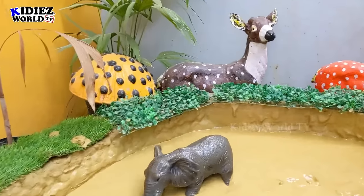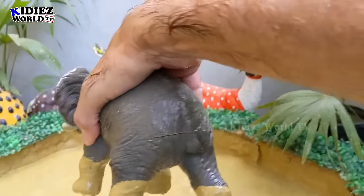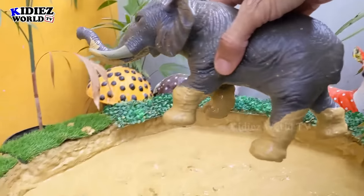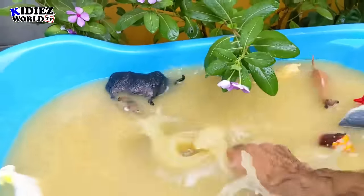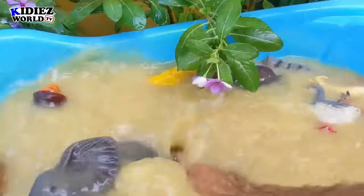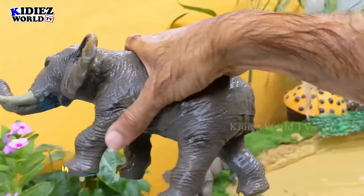And in the last, we have this beautiful African elephant, the biggest animal on the planet. Let's watch him. Here we go. The elephant is clean now.